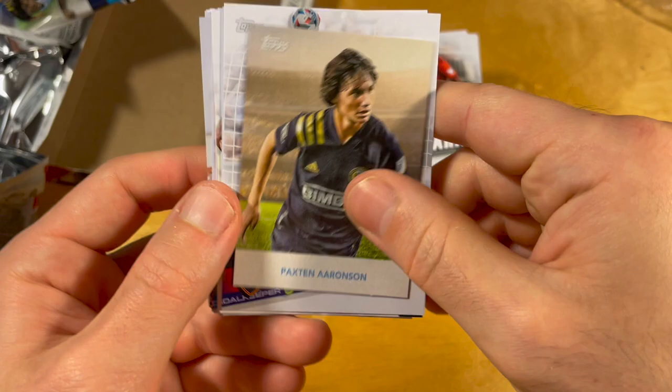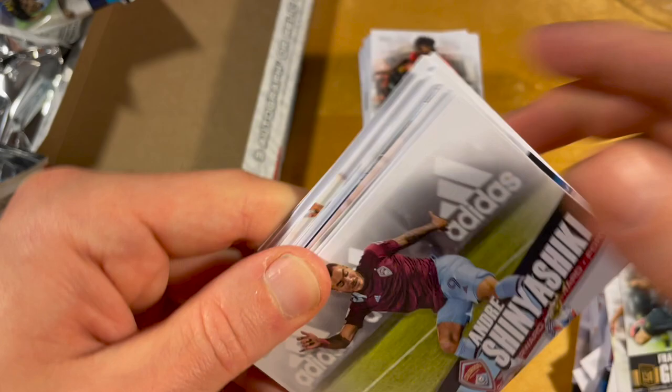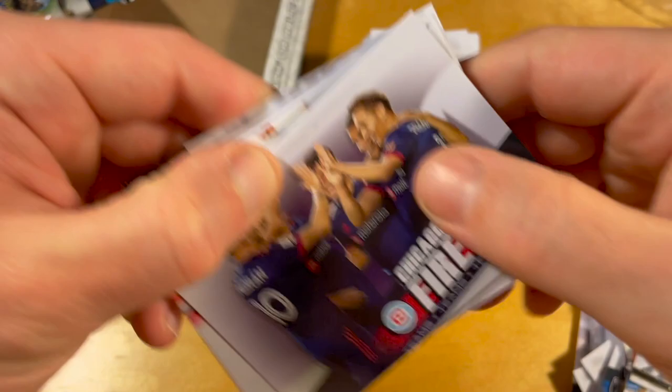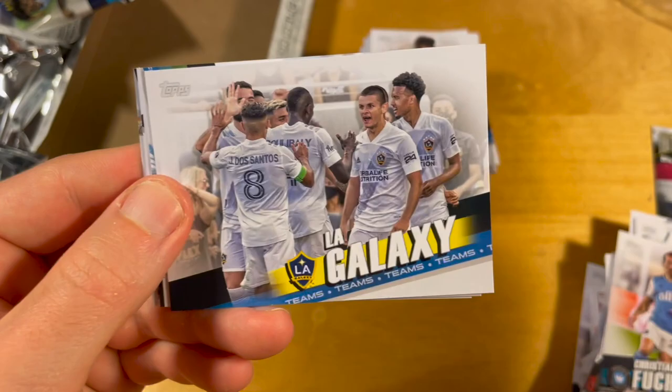And another mini of Paxton Pomykal. I wonder if this mini is only for younger players. Efrain Alvarez, Andre Blake, a Jamaican international, Dom Dwyer in an Atlanta United uniform, but he's, of course, best known for his play with Sporting Kansas City.